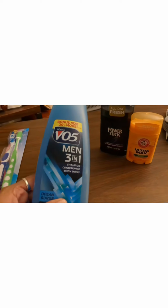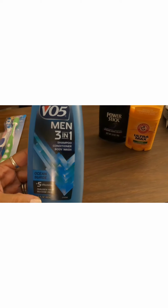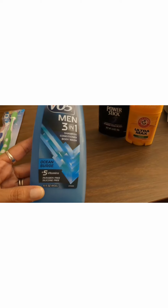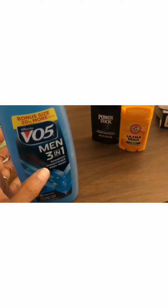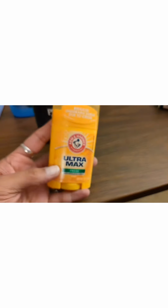And then hubby needed some shower gel, and so he picked this one up. It's got different vitamins, paraben-free and silicone-free, and it smells pretty good. This Ocean Surge smell from VO5. It says it has 3-in-1, but he usually mainly uses it as a body wash. And he did pick up the Power Stick Extreme Cool Blast, which smells really great. And then this one as well, it's an Ultra Max Fresh Smell. So these are great prices for Dollar Tree.